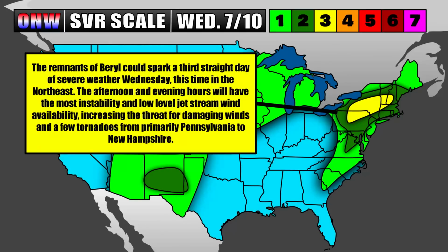And here's what that looks like on my ONW severe scale for our Wednesday, July 10th, the remnants of Beryl sparking a third straight day of severe weather. A level 3 of 7 for scattered severe weather in Pennsylvania, all the way in over there towards parts of New Hampshire, as that low-level jet stream energy will be quite available for this, increasing that threat again for the damaging winds and a few tornadoes in that area I just mentioned.